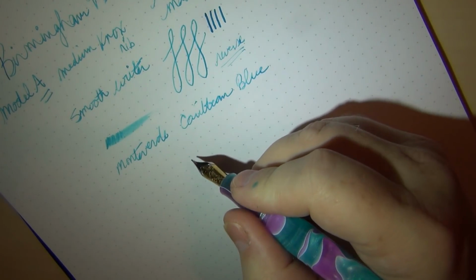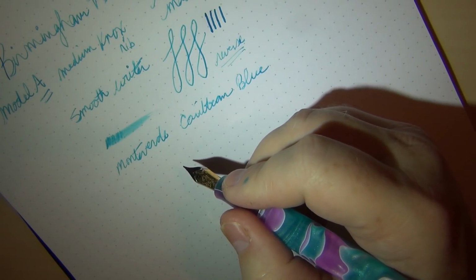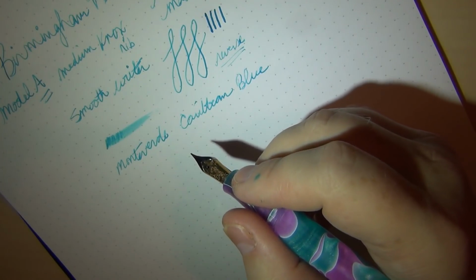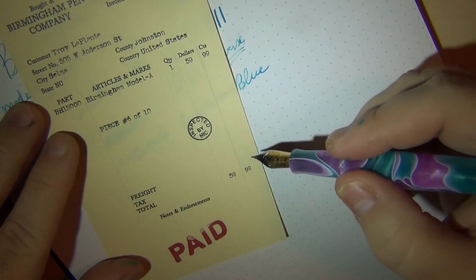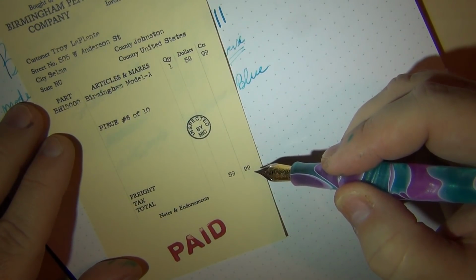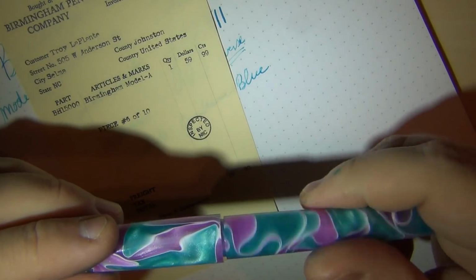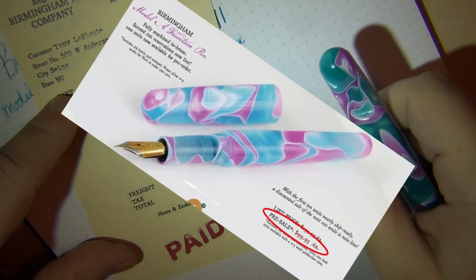So what else is there to tell you? I mean, is it a good value, this particular pen? Well, I can tell you that I got the pen, and let me show you the receipt for it. I got this pen for $59.99. So I got it about $40 cheaper than it's being offered for right now. Right now it's being offered for $99.99.